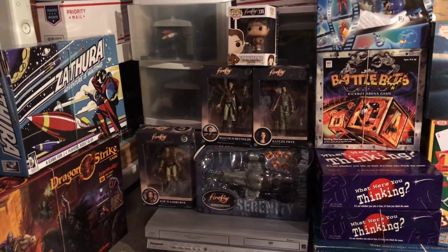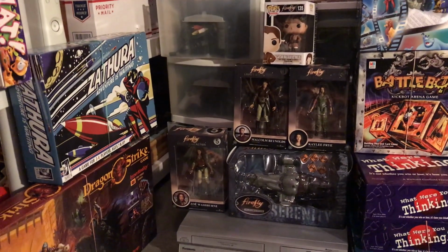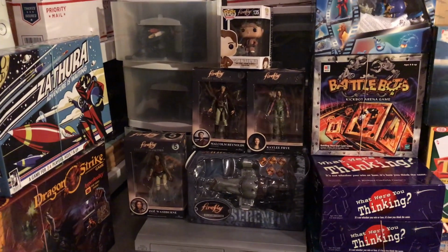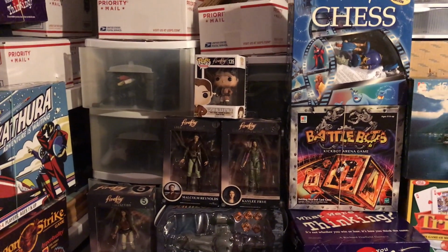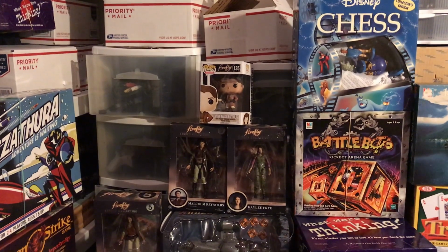Look at a bunch of Firefly stuff. There was another figure. It was Jane, but he already sold. I think he sold for like 18. But these are Funko figures. On top, we got a pop figure. It's Malcolm Reynolds. He goes for, I think, around 50 to 60 bucks. So I guess they didn't make too many of him.